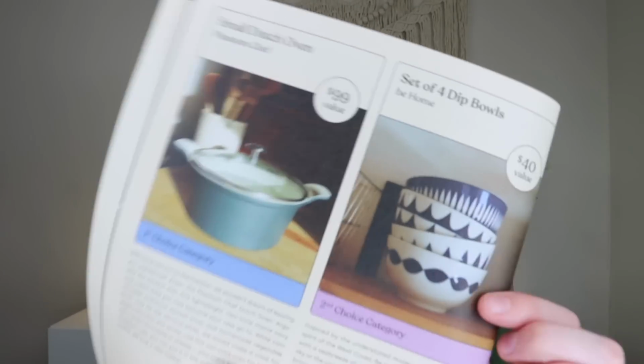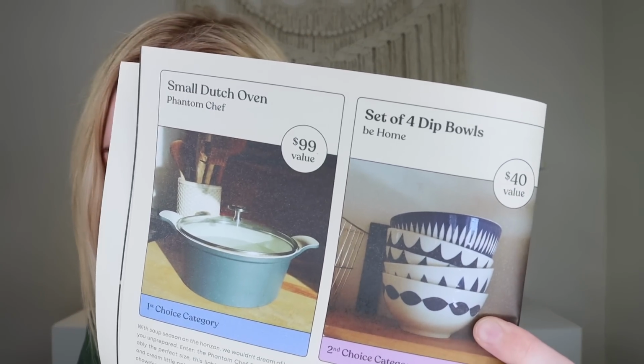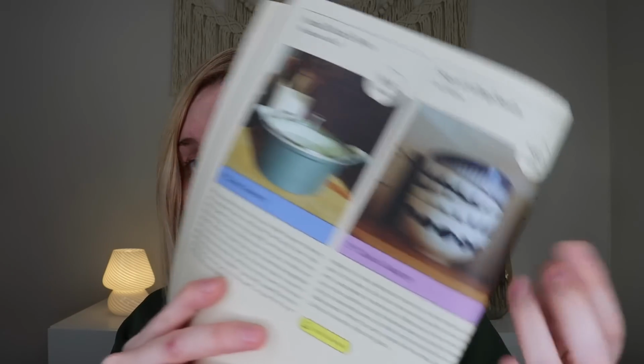I get so much skincare in boxes. This one was somewhat interesting to me. So I actually don't mind this choice. Other choices in the category, we had a set of 4 dip bowls from Be Home, which retail for $40. I believe this might have been a past choice, maybe it was not a Fab. I feel like I've seen them before, not my style, but they're still cute.